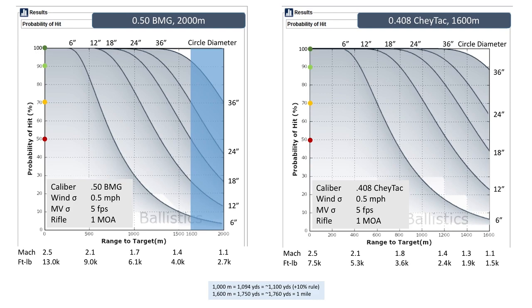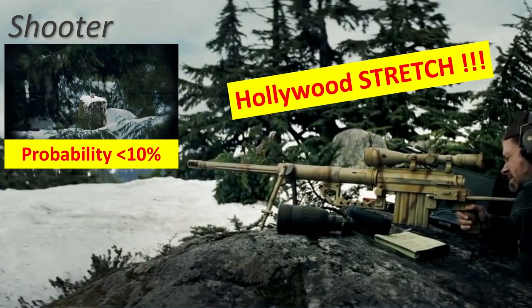However, when it comes to the 6-inch target, they are extremely small on both sides. Going back to the Shooter movie, the probability of hitting such a small target at 1 mile is less than 10%. I'm being actually generous with the 10%. So I'm gonna call this a Hollywood stretch. It is not completely impossible to do such a shot, but it's very improbable.